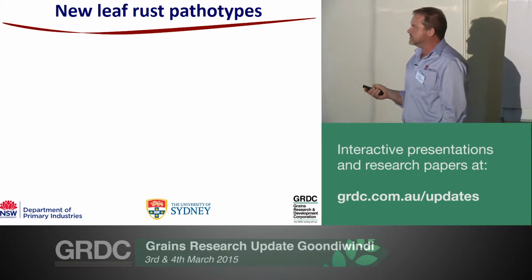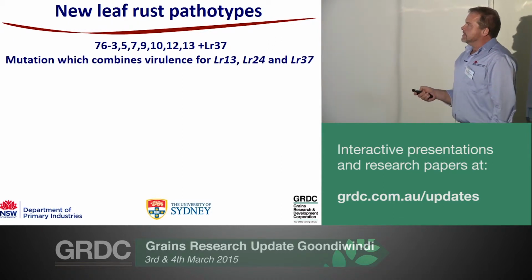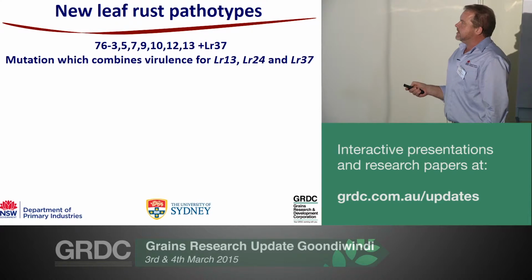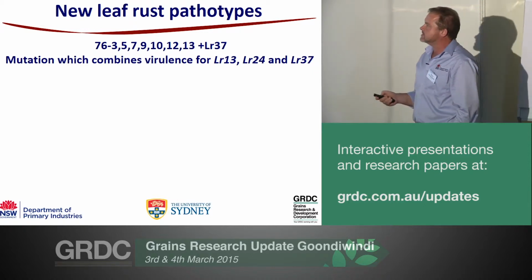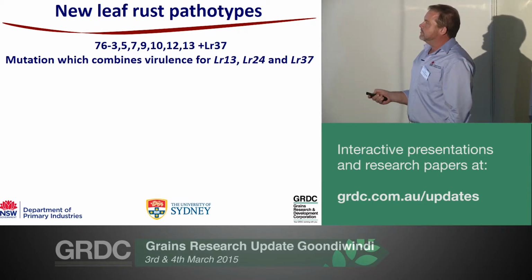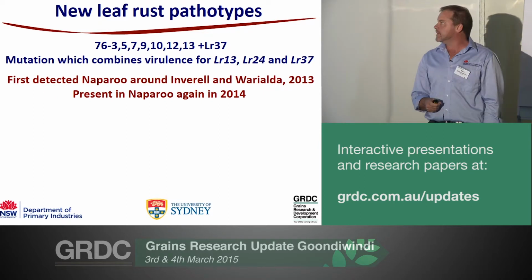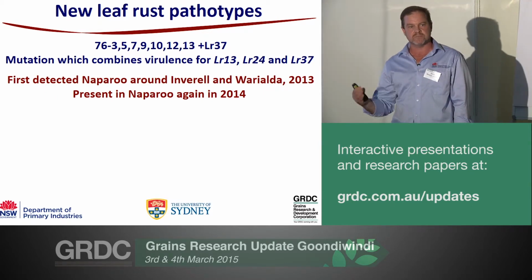Okay, it's still a rust but a different species. So this is the pathotype that was around last year and the year before. That's the fancy number. It just combines the genes. All the genes are called LR genes in leaf rust, stands for leaf rust. This is a mutation which combined resistance for 3 genes. First detected in Naparoo, Inverell, Warialda, 2013. It's present in Naparoo everywhere last year where it wasn't sprayed.